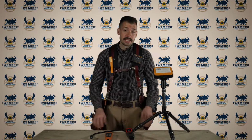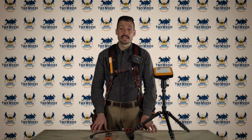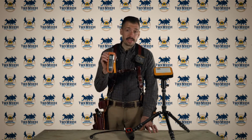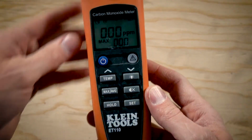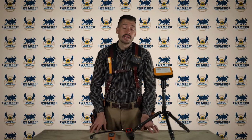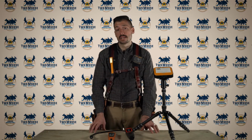Now, other gases that I detect are colorless, odorless, tasteless. You have no idea that they exist, but they can still kill you. One of them is detected by this right here, which is carbon monoxide. Carbon monoxide can be caused when you have an exhaust from your hot water heater, your furnace, or even your stove that isn't exhausting properly. That can kill you, and it's very, very dangerous. So please make sure you have your carbon monoxide detectors.